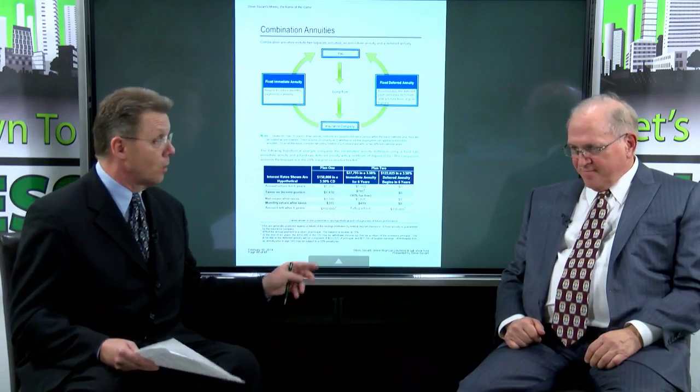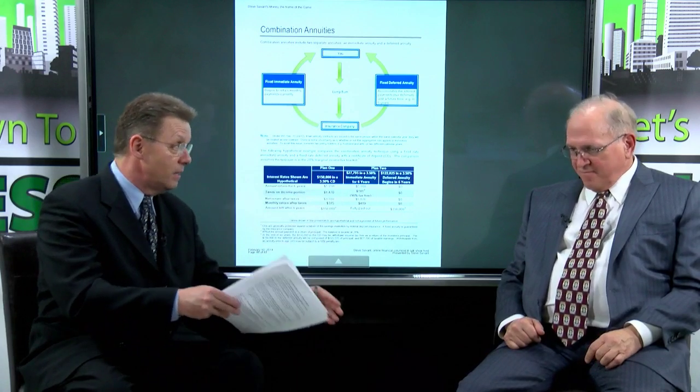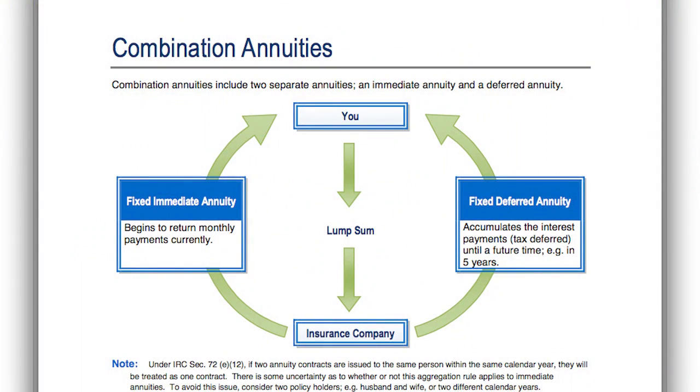Ken, let's talk about it. We're talking about a couple things here. First of all, in the olden days, we used to do combination annuities like there was no tomorrow. I took an SPIA immediate and tied it to a deferred. It was the name of the game. And then all of a sudden, interest rates went basically to hell in a handbasket.